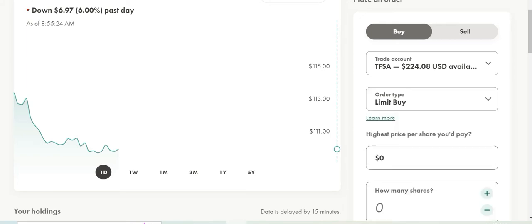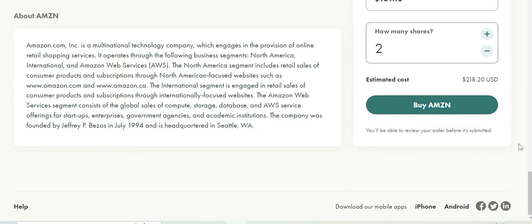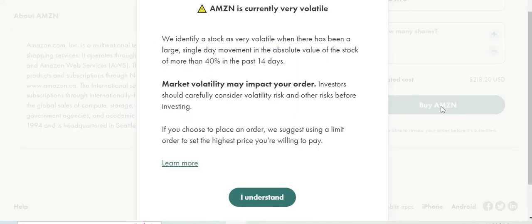So what we're gonna do is a limit buy. I'm gonna set up a limit buy, and as you can see, when I got in, the price has changed to 109.18. So for our limit buy, hopefully we're gonna set it here at $109 and 18, so say 10 cents. And down here, when it asks you how many, we're gonna put 2 shares. When we scroll all the way down here, it should tell us it's gonna come to $218.20. So we're just gonna add buy.